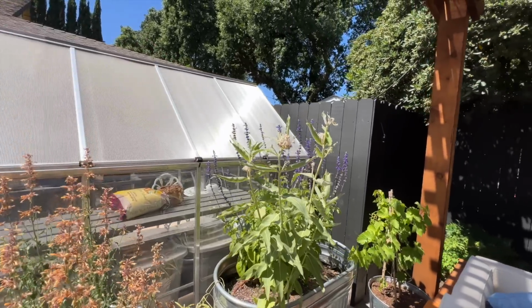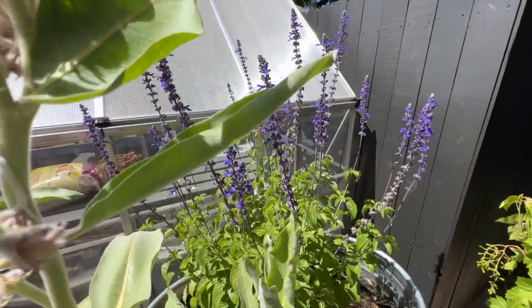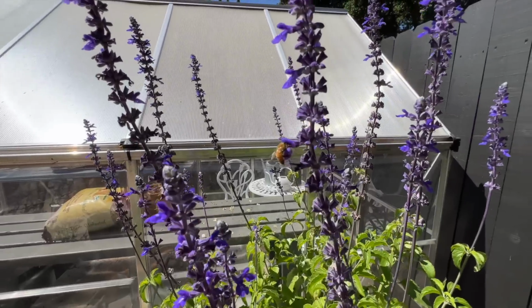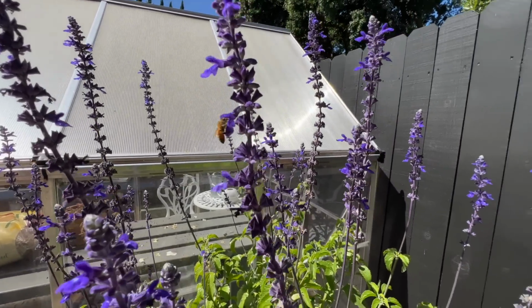More Mystic Spires Blue Salvia, which is a pollinator magnet. I can see a bee happy as a clam. You guys see that right there? They're always on here, absolutely always on here.